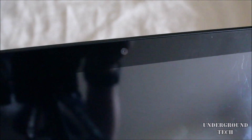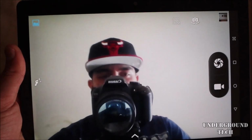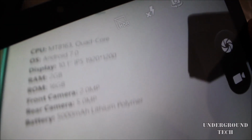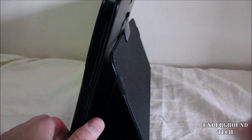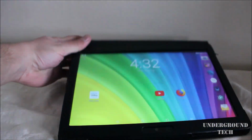Another thing is that the cameras are tolerable. The front camera is acceptable to use in a video call, as long as you're not moving around too much. The rear camera is useful to take pictures for notes in class. The Beneve will come with a case, and the one I have can be used as a kickstand, but the cases will vary based on what's in stock and the slightly newer versions they keep releasing.